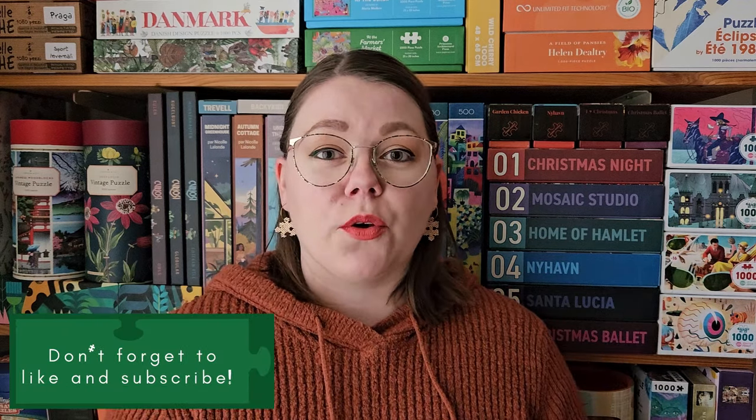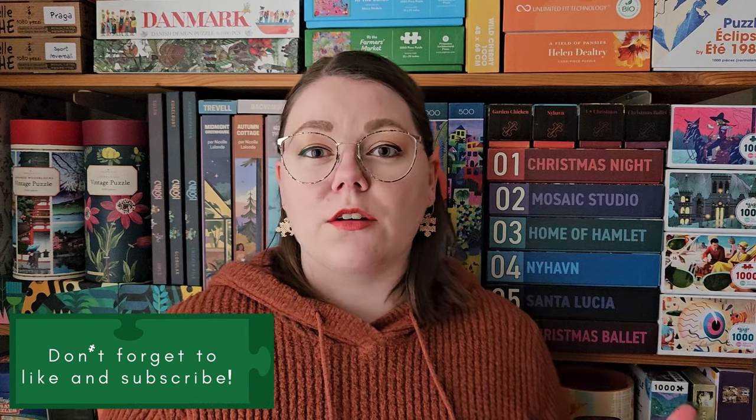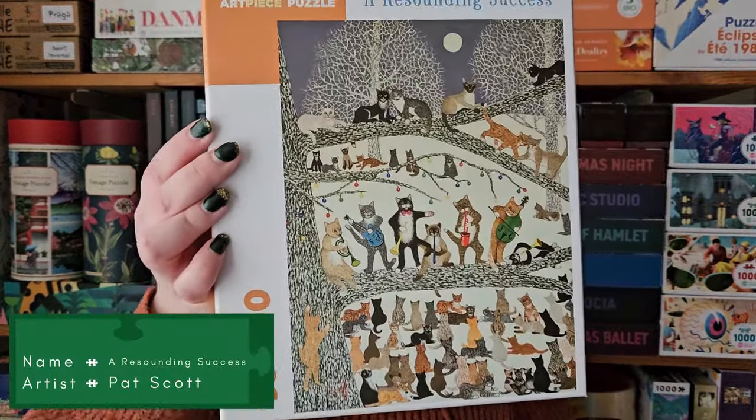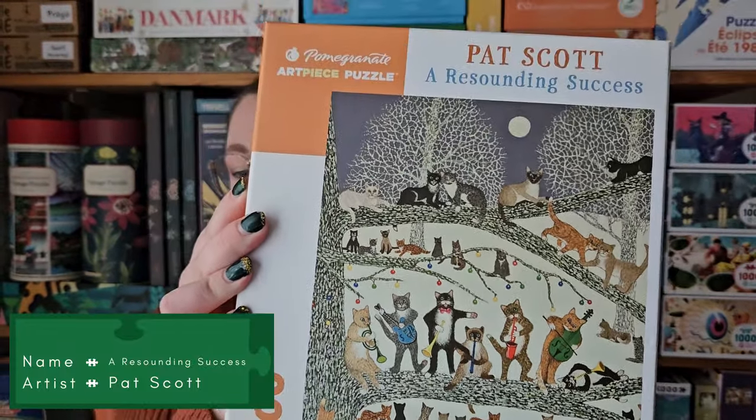Because in my experience with some brands, there can actually be quite a lot of quality difference depending on the piece count. So I'm going to do a 300 piece puzzle, a 500 piece puzzle, and a 1000 piece puzzle. And the puzzles are these. First, this 300 piece. Very, very cute puzzle.